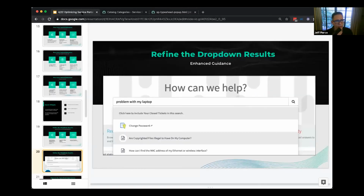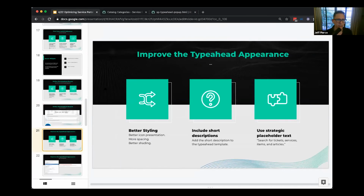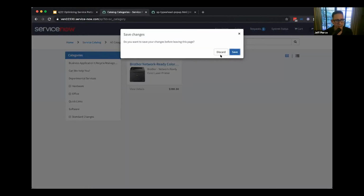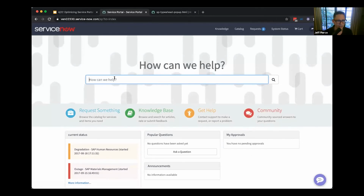All right, so that's how you do that. Let's see here. Let's move on. What's next? All right, let's improve the type ahead appearance. Let's discard. Let's go look at that again. Right, we're doing good. Service portal looks good out of the box, nice and spacious.